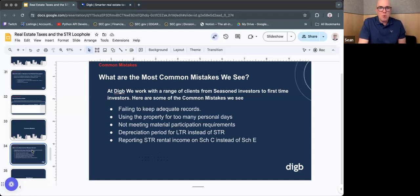Kelly, using the property for too many personal days, give me an example of that. When have we seen that? So one of the ways that I saw it that was really tough to see from the tax point of view is the individual had used the property, I think it was exactly 14 days. So they had one day on the end that they knew they were clear. But one of the things that they had also been doing is allowing their friends and family to come and use that property for free, with just, hey, make sure you clean up after yourself when you leave.